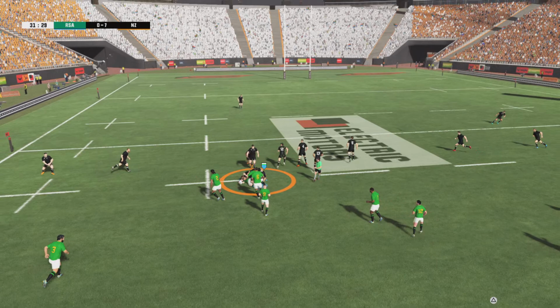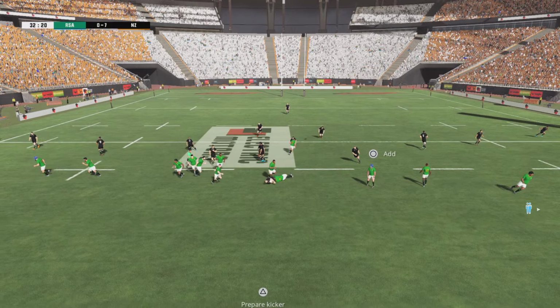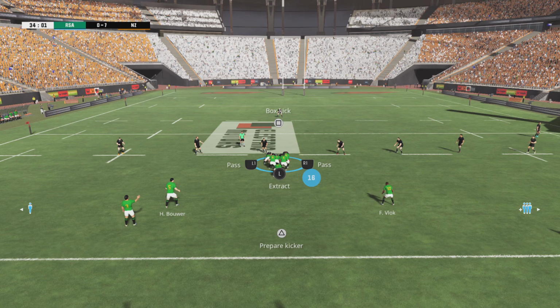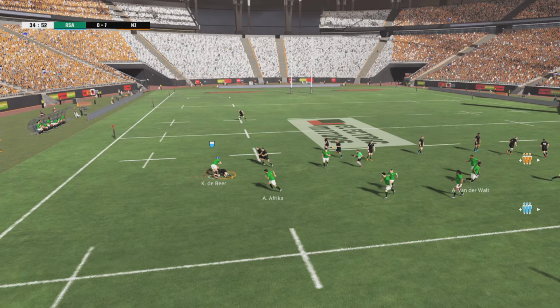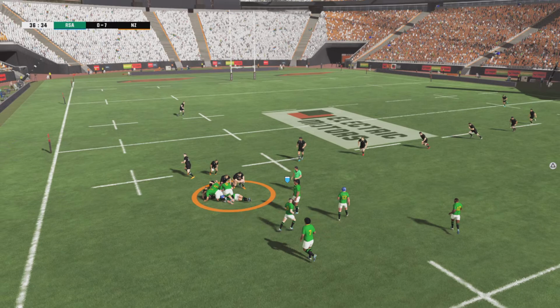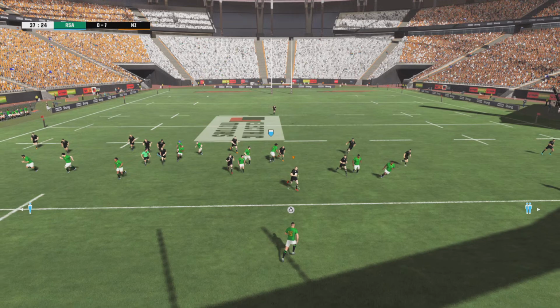The ball's being nicely moved around. That looks like it'll be a ruck. Excellent defence, and they've got the ball back. He makes a pass. It's a ruck. Oh, and they've managed to steal the ball in the ruck. Good passing. There was a gap in the defence and he went through.